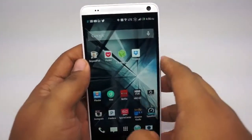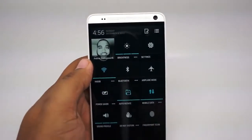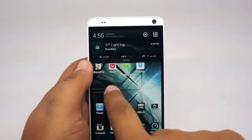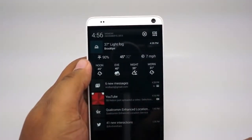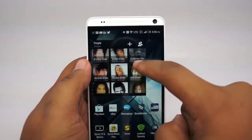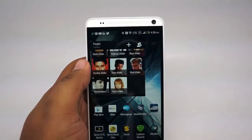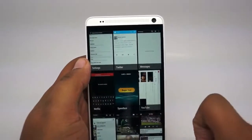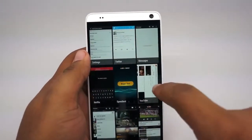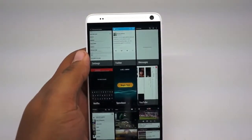Now, this is running Android 4.3 Jelly Bean, so it has newer software than the Galaxy Mega, and it also has better, cleaner software, in my opinion. I just like the way that Sense looks more than I like TouchWiz. And aside from that, you get better widgets for people on your home screen. You can have contact widgets. And it has a better multitasking view. You just double tap and you see all of the apps that you have open at once in a grid rather than having to scroll up and down like you do with the Galaxy Mega.